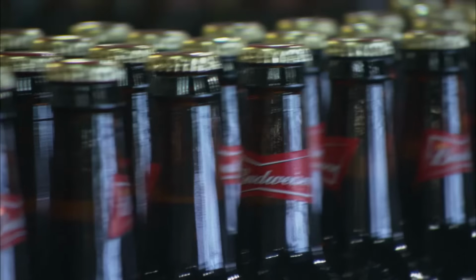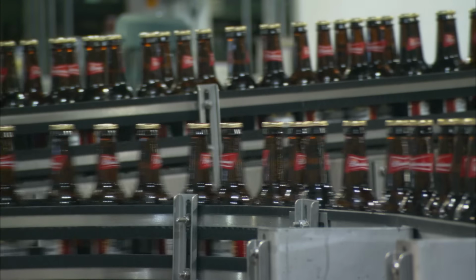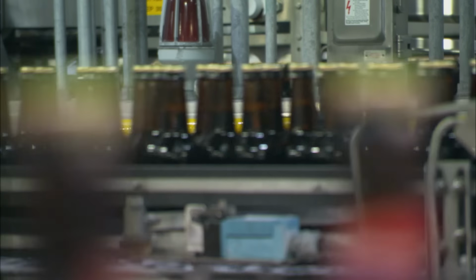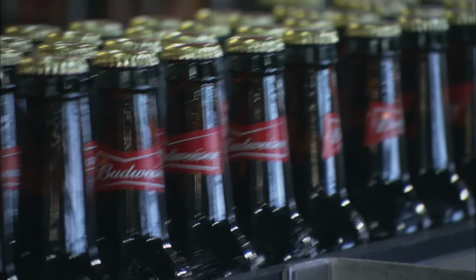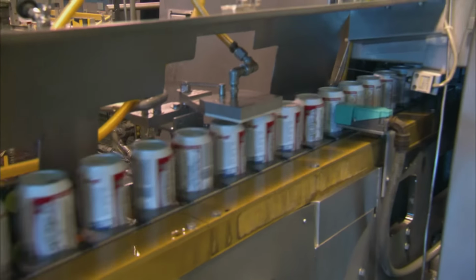Our bottle lines will run at 1,300 bottles a minute. That's almost 1.8 million 12-ounce containers in a day. And then our can lines will run at 2,000 cans a minute. That's a little more than 2.7 million 12-ounce cans in a day.